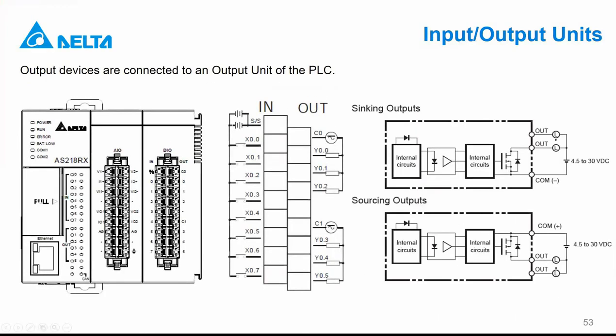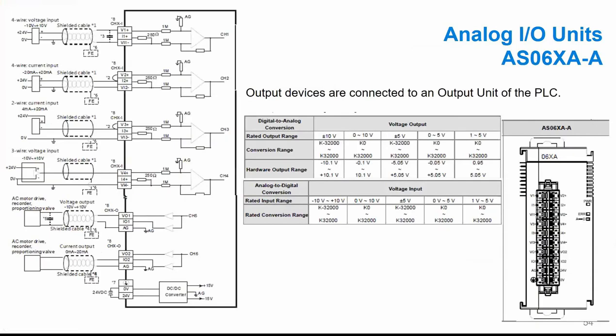Next topic is we talk about the digital input output. The next topic is analog I/O. So we have analog I/O modules. For instance, AS06XA we have already right now here, and also the PLC has a built-in I/O as well.